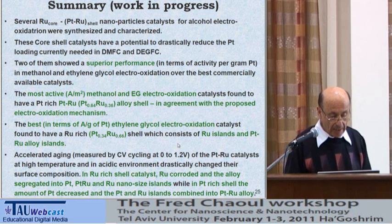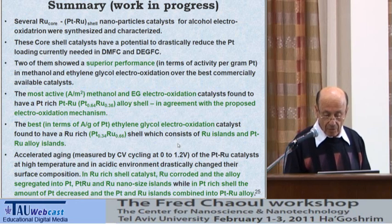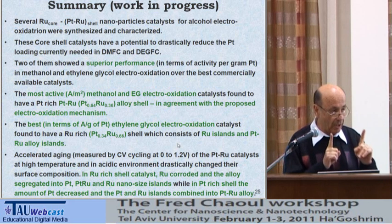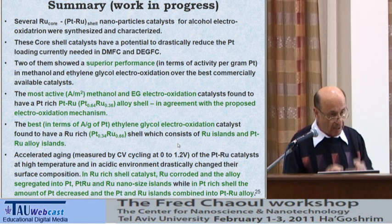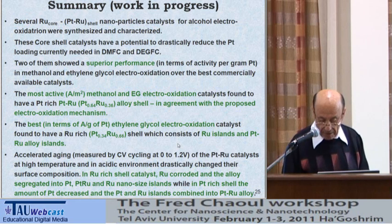Now, by accelerated aging, we found that there are 2 different mechanisms of degradation. In ruthenium-rich shell catalyst, ruthenium corroded, and the alloy is segregated into platinum and ruthenium nano-size island, while in the platinum-rich shell, the amount of platinum decreased, and the platinum and ruthenium island combined into platinum-ruthenium alloy. All of them are sub-monolayer platinum. All the catalysts studied are ruthenium-core with less than 1 monolayer of platinum. Thank you for your attention.